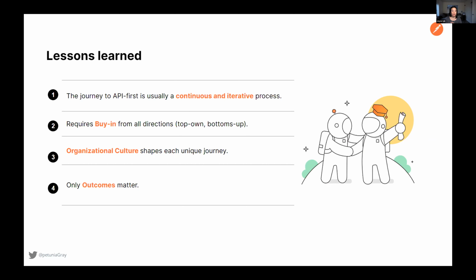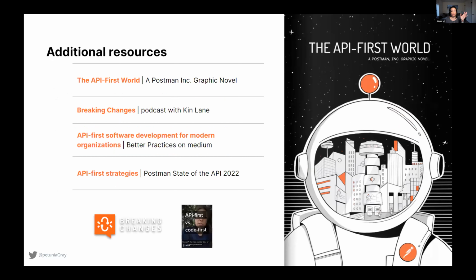Organizational culture hugely shapes every journey. I've seen virtually identical companies in terms of what they offer to developers come at API first completely differently due to their organizational culture, and only outcomes matter. So if you're interested in some of this, there's some additional resources. Postman actually has our very own graphic novel dedicated to API first. Ken Lane has a podcast called Breaking Changes, specifically interviewing organizational leaders about API first. So a lot of resources there.